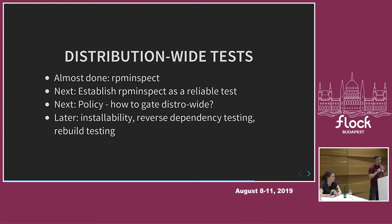And then in addition to RPM Inspect, we also want to look at other distro-wide tests. We want to look at installability. Can my package be installed? Similar question there. I think the policy question there is probably going to be pretty easy. I always like to say, can you tell me why a user shouldn't be able to install your package? Give me a reason to get that in anyway. It's a hard argument to make.